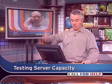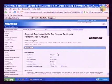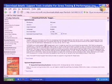It's almost a little robot. And then each machine can do a certain number of sessions per machine, and then you might want to distribute it over a number of machines to really get a real test. But Microsoft does a very good job of this. They have a number of support tools for stress testing and performance analysis. And since you're running Server 2003, this is going to be great.